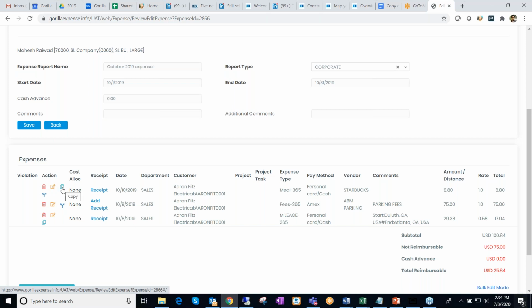Then we also have the copy feature. So if the same expense is getting repeated again and again, then with a click of a button, you can copy and repeat the transaction.